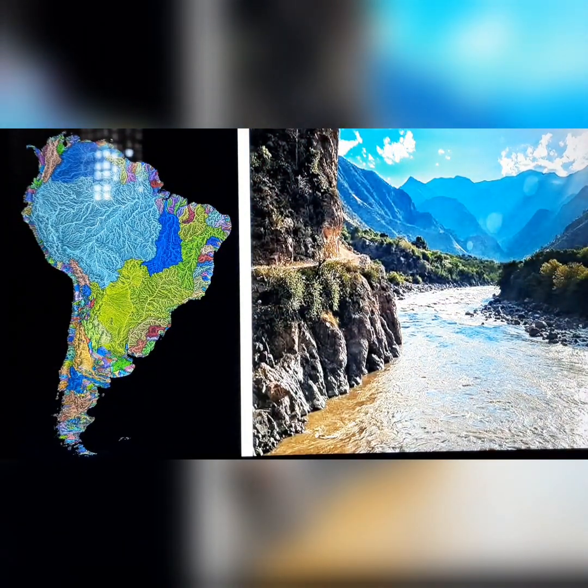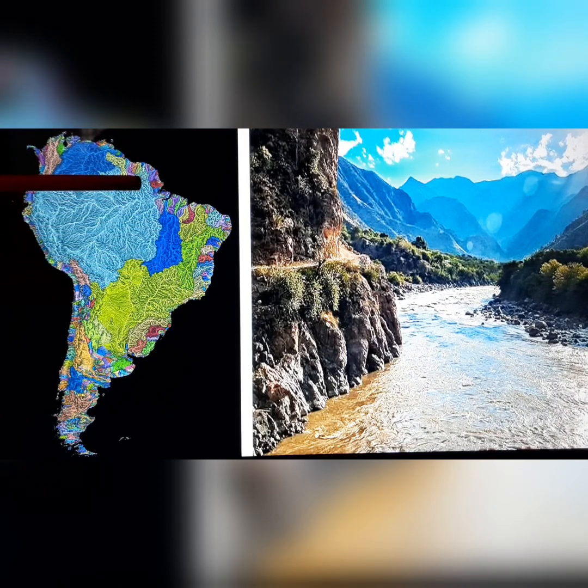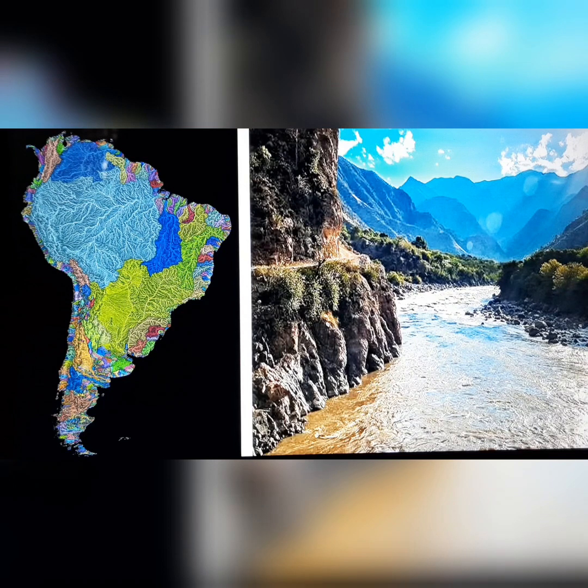Next we come to the beautiful rivers. If you look at the South American map, you will find that the majority of the rivers are concentrated over here. This is the Amazon River. Very few rivers are found in the Andean region. But those rivers which are found in the Andean region flow with a very high velocity, and therefore they are often used for hydroelectric power generation.